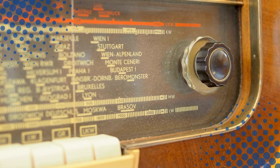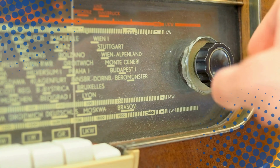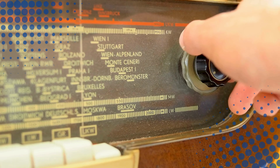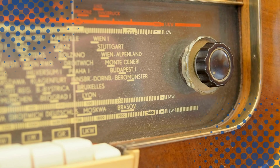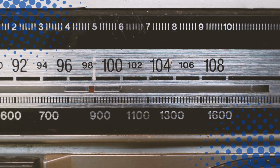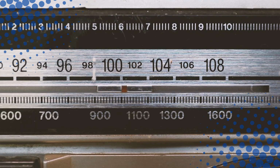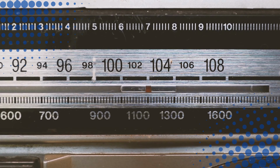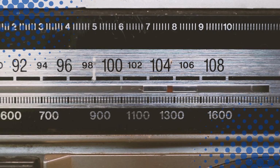So, what makes AM and FM radio different? It all comes down to how the sound is carried. AM adjusts the wave's height and FM tweaks its speed. One goes the distance, the other goes for quality. AM might get crackly, but it's a reliable traveler. FM might be picky about terrain, but it sounds smoother when it counts.